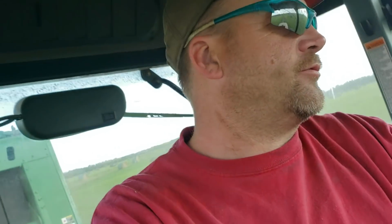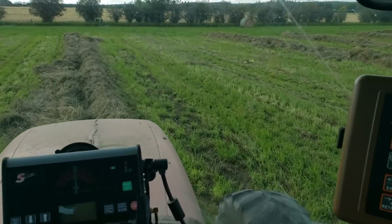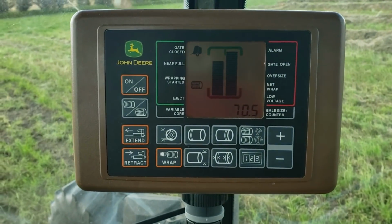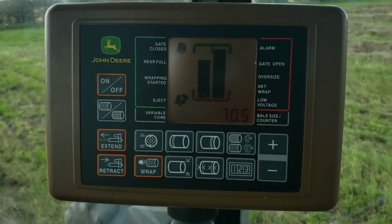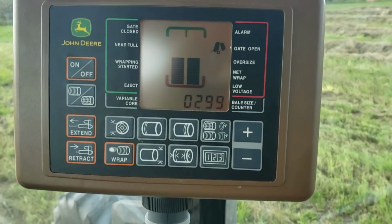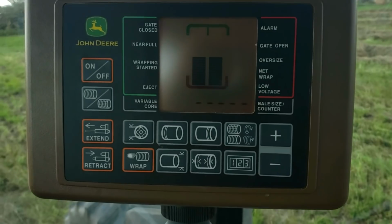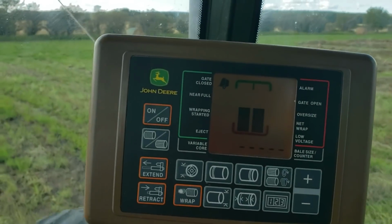So yeah, now I'm gonna head out. As soon as I'm done here, I'm gonna head out to the other field that Shaun and Dad have raked. So we're heading out there soon. And got another bale. All done. That was number 299. I'll probably get 300 and maybe 5, maybe 10, 310.